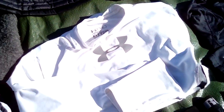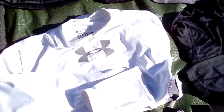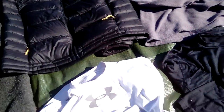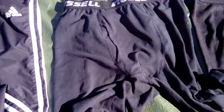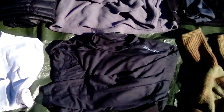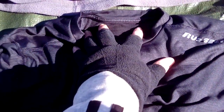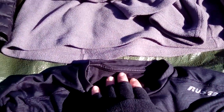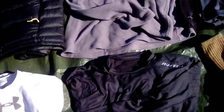This is an Under Armour fitted cold gear shirt I got from Goodwill for $6. Super warm. It's got like a fleece kind of inside to it. I usually wear those. These are Russell heavyweight synthetic base layer pants, Walmart. I've got like a midweight here, Russell synthetic top base layer. It's got a kind of fleecy feel like the Under Armour, but it's a little bit thinner than the Under Armour one. Still synthetic though.